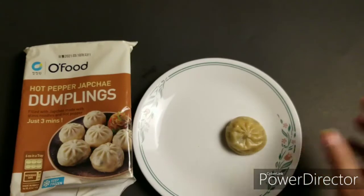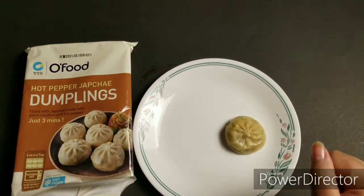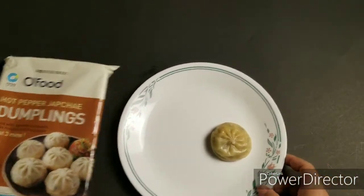Rating 10 for me. 10 for me. Wow! That is so good. Okay, I'm really excited. I really loved that. Let's go ahead and set that aside and see what else we got.